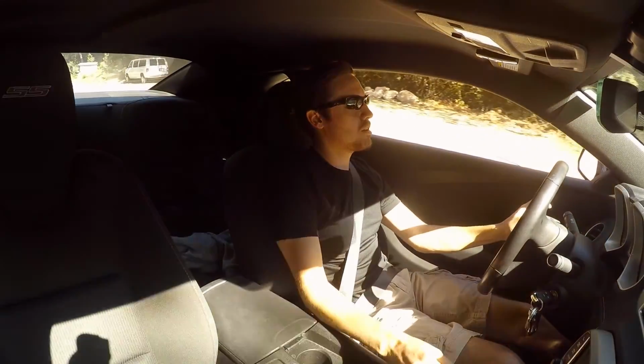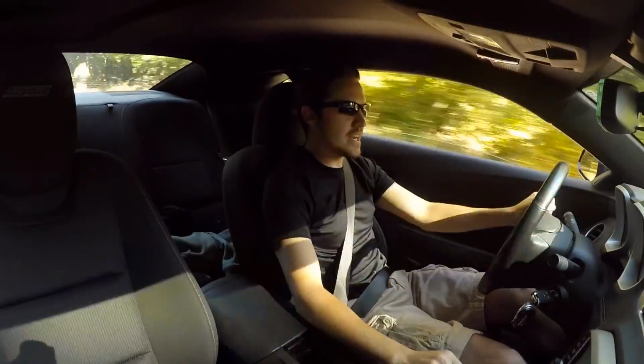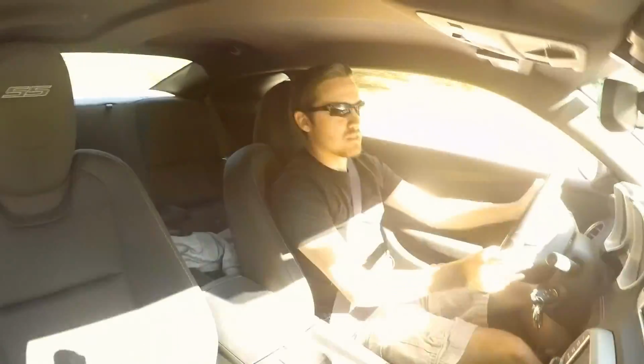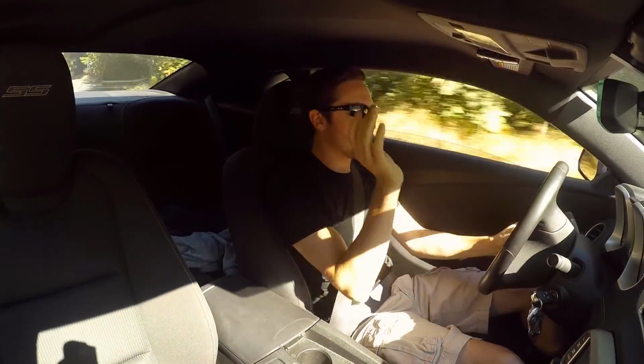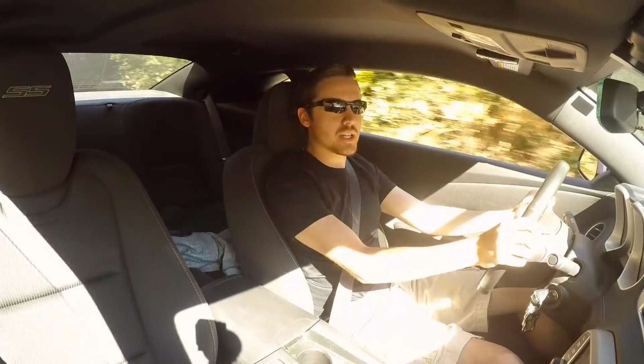Nice little pull. Hopefully you could hear. Second gear. Third. Power is all through the power band. Once you hit about 2,500, 3,000, torque kicks in.